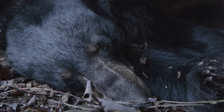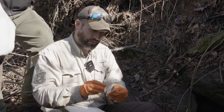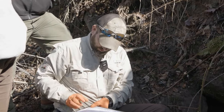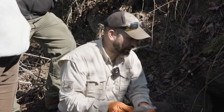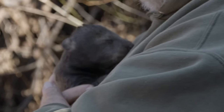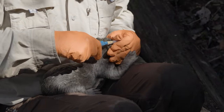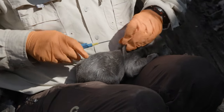So what we do with all our cubs is we put a pit tag in them, which is a passive integrated transponder. They'll have a unique barcode to each individual, and this will stay with them for the entirety of their life, but we can take a scanner and be able to find those later on. If this bear comes up, if we catch it again, or if it shows up in harvest, we'll be able to identify that bear and when we caught it. So between the sex and the number that's in the litter, that provides us with good data for our population estimation. So these just go under the skin.